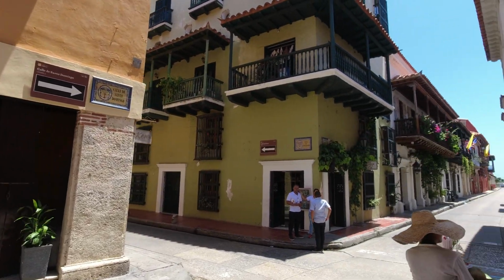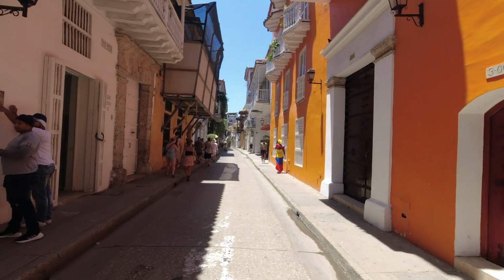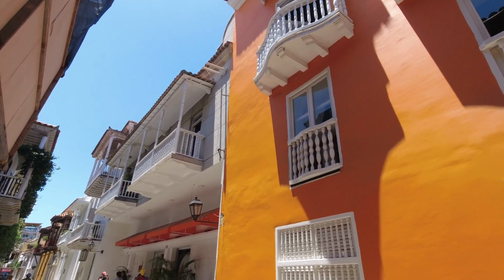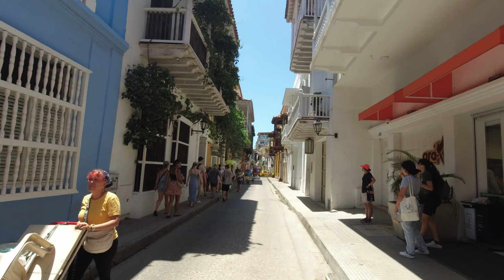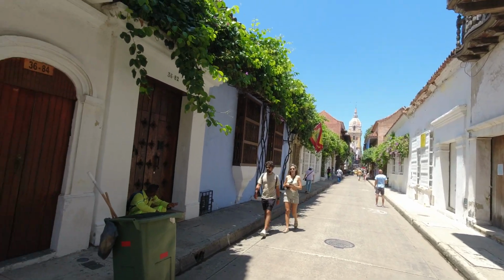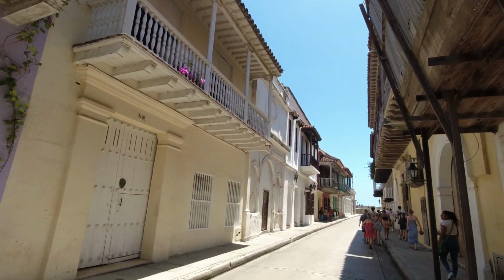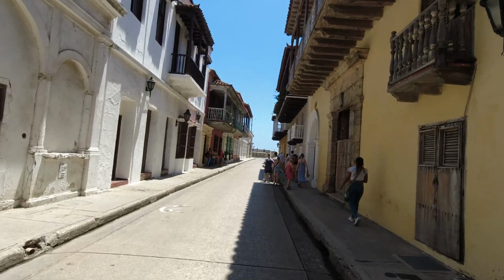This is in fact Calle de Santo Domingo, which seems to run down to the old city walls. I'm taking a right here. I'm walking down this beautiful colonial street. I know it's a colonial street because it's got wooden balconies as opposed to the concrete Republican balconies, which came much later. That is a beautiful cooling breeze tunneling up this street.